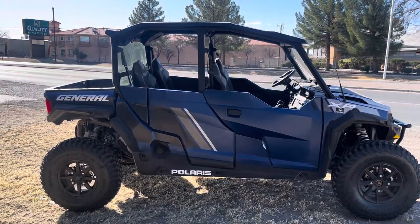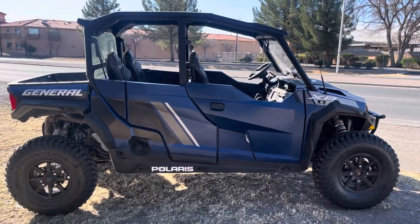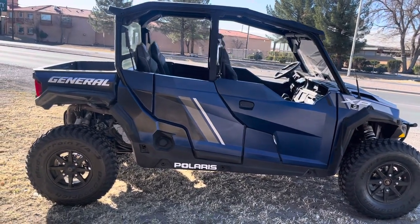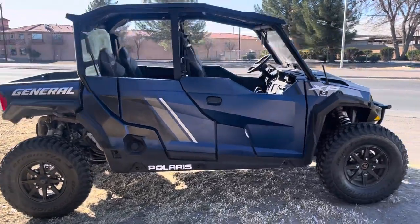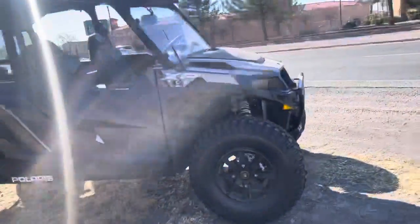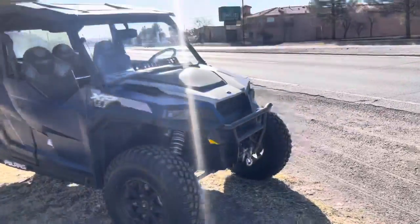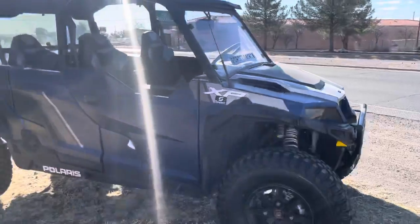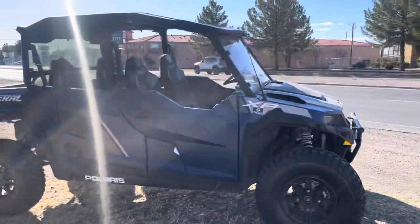Also with the work, you do have the dump bed on as well, so you can probably hold like 600 pounds on that. This thing could also tow up to maybe 1,500 to 2,000 pounds. You also do have the 4,500 pound winch in the front with the bumper guard. You also have the Walker Evans shocks on this machine as well, so it's going to give you that super comfort while you're out there riding and playing.